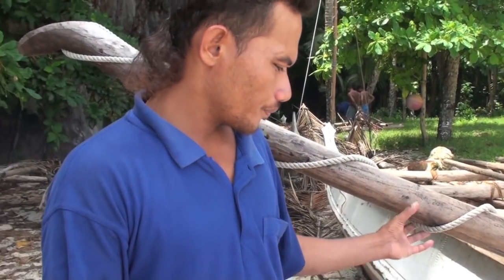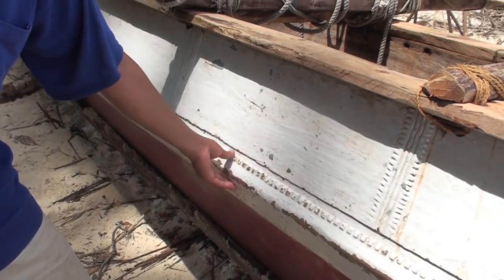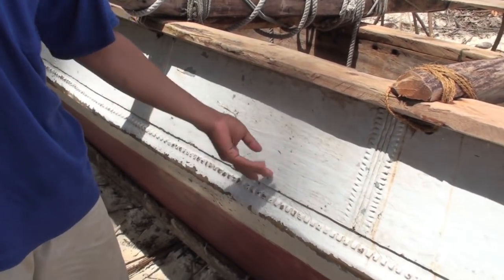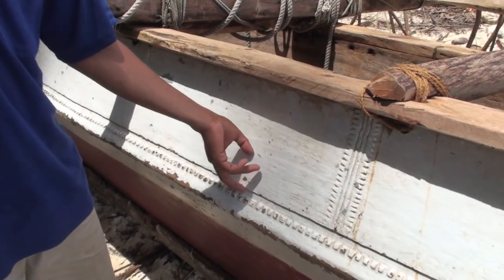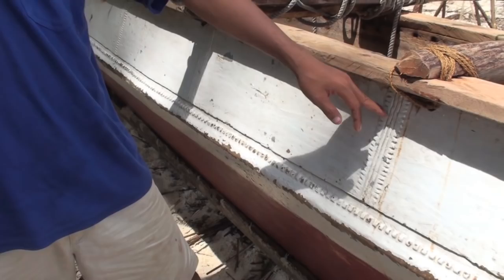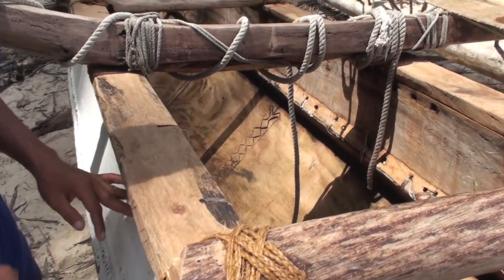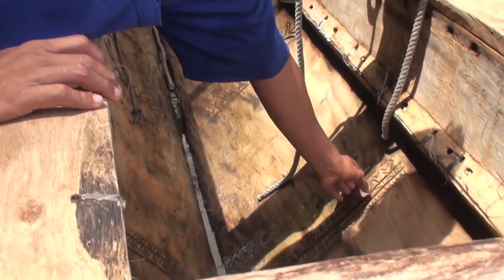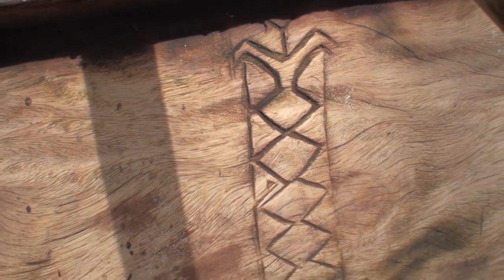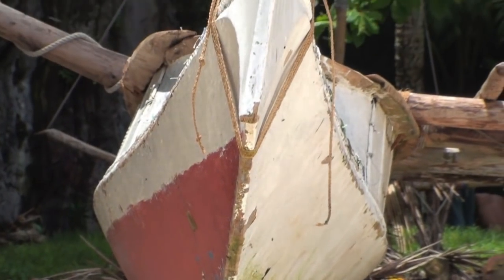How much of this canoe is still original? This one is the original. All the ones with the carving on is original. Is it also the top strakes? Yeah, this one. Is that original too? Original. You see the decoration here? It's done by the stone axe. And it's got these beautiful carvings inside, isn't it? Yeah. This one is our original design, because this is the original. It's beautiful. Yeah, we still use it. We stay here, we use it for fishing. So maybe in a few weeks' time we're going to take it back, and it's going to be packed up again.